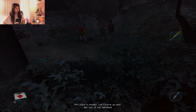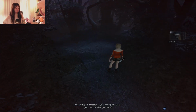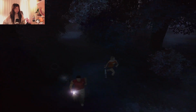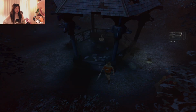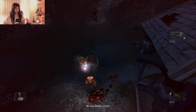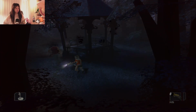This place is freaky. Let's hurry up and get out of these gardens. Come on. Pick a side. To the right? Oh, the statue! We've got it! Something is already here. I'm picking up. Small guys are good. Yeah. Come here, big guy.